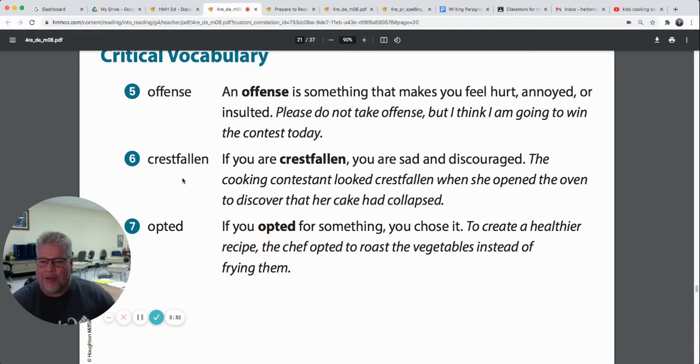Look at word number six. This is a word that I have never used in my life. Have you ever said, I just feel crestfallen? I've never said that in my life, but it's in our story this week, crestfallen. If you are crestfallen, you are sad and discouraged. The cooking contestant looked crestfallen when she opened the oven to discover that her cake had collapsed.